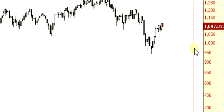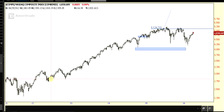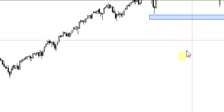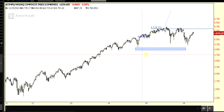Clearly the Russell doesn't look like a triangle. If you look at the NASDAQ, it does not look like a triangle to me. So, I don't know. The Dow is the only one that looks like a triangle. So just got to keep that in mind.